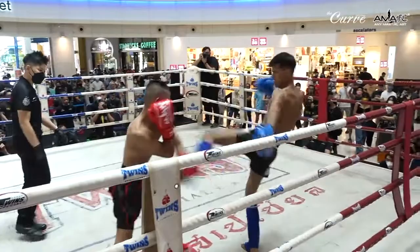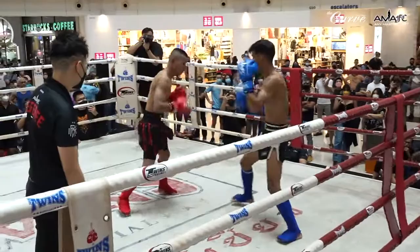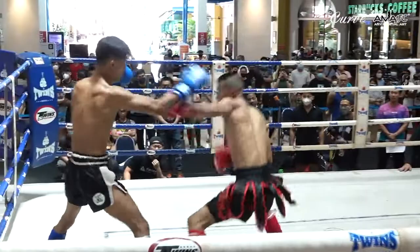Oh, now that right hand connects clean for Timo. Big swings from Timothy. Fouzein utilizing the clinch really well to stop Timo from attacking, but that right hand there connects clean once again for Timo. I think Fouzein looking very hurt and hit to the body.